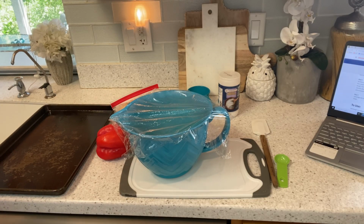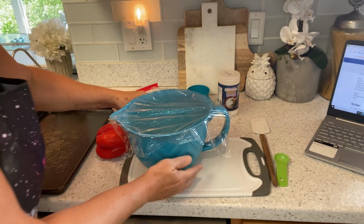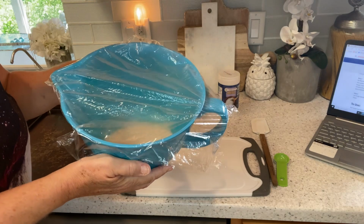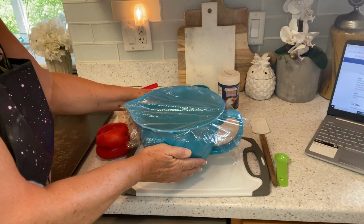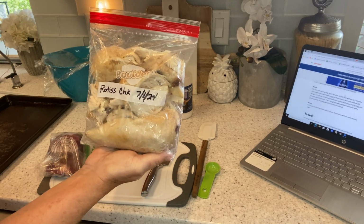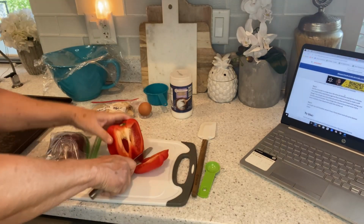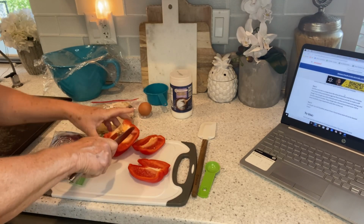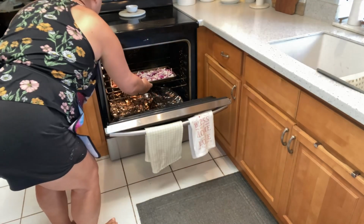Now you can shortcut this by buying store-made dough, of course, but I made my own, and while that's raising, I'm going to get busy and chop up the veggies and the chicken. I'll be dividing the remainder of the chicken between the pizza and the third dish that I'll be making later in the video. Now I'm going to chop up a red pepper and a red onion, and I'll throw those in the oven at 350 for about 20 minutes.